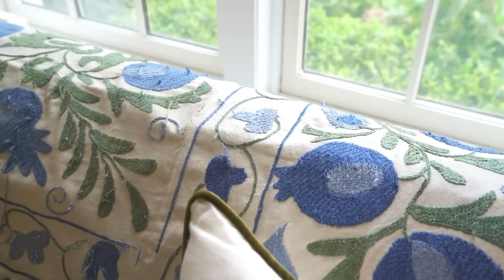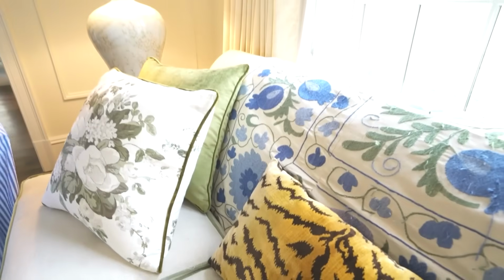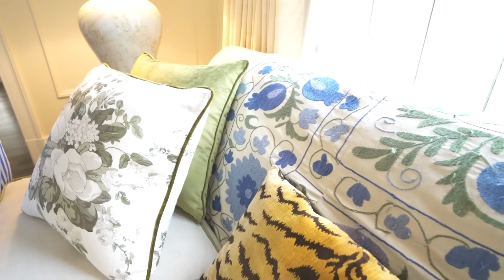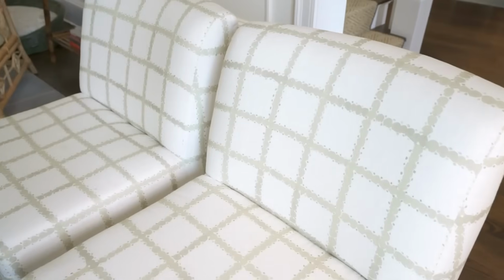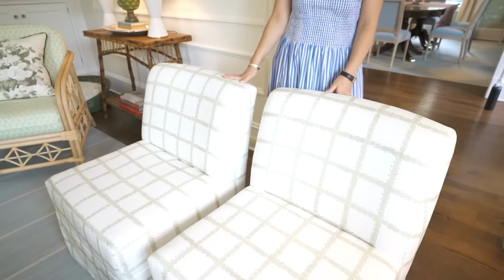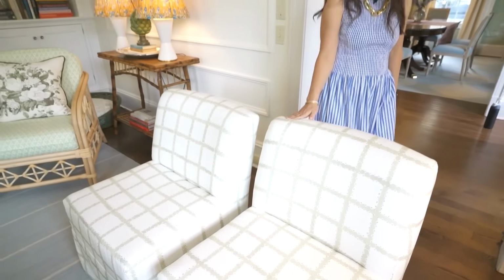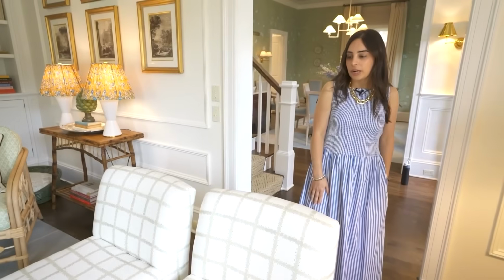And I also love using a Suzani. This is another Etsy find. I love using a Suzani on the back of the sofa to add a pop of texture and pattern, and to just kind of break up what else is on the sofa, especially when it's a big white sofa. It gives it some dimension. These slipper chairs I had recovered. They are from Wayfair. They were like $200, and I recovered them in a really beautiful Alexis Walter linen fabric.